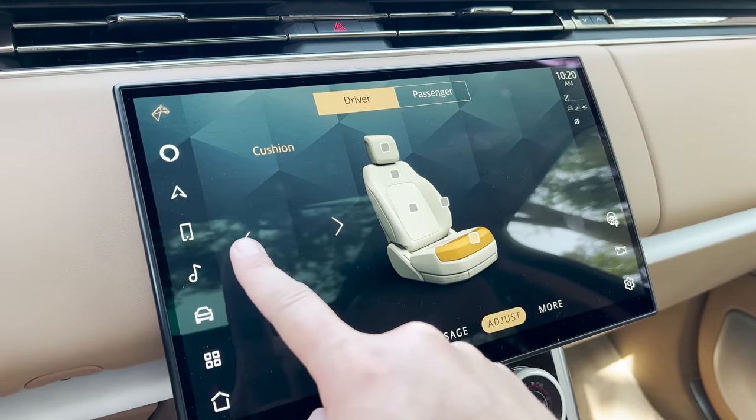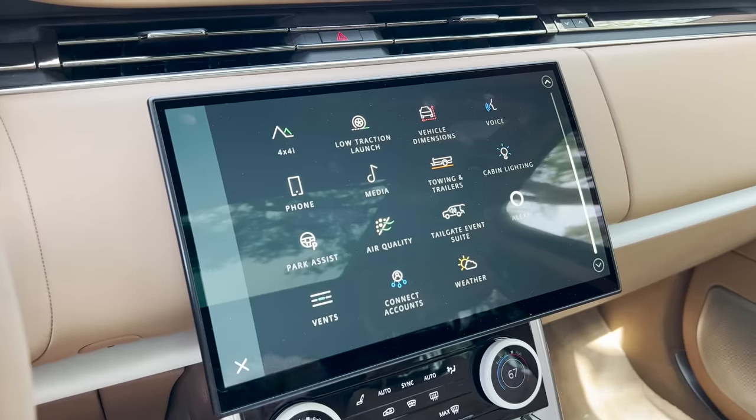And speaking of the screen, let's talk through some of its interesting quirks and features, because there are quite a few. One is the air purification screen. Take a look at it here.